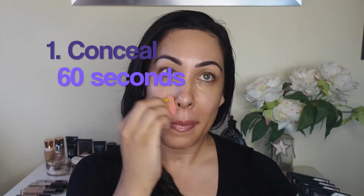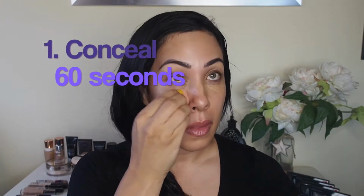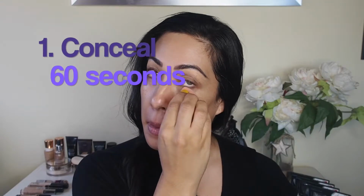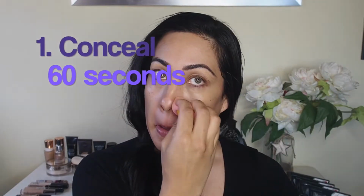For step number 1, we're going to go in with concealer. The concealer I recommend is a shade that is your exact skin tone. The reason being is because we're not going to be doing a full face of foundation, as I mentioned. We just want to cover pigmentations, scars, any sort of discoloration in the face, and for me that's under my eyes, around my nose, and a little scar on my chin and my eyelid, and we're going to blend that out with a beauty blender.